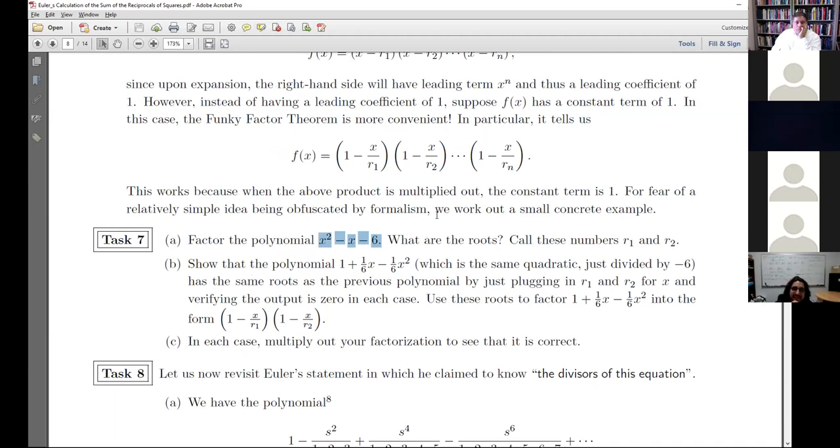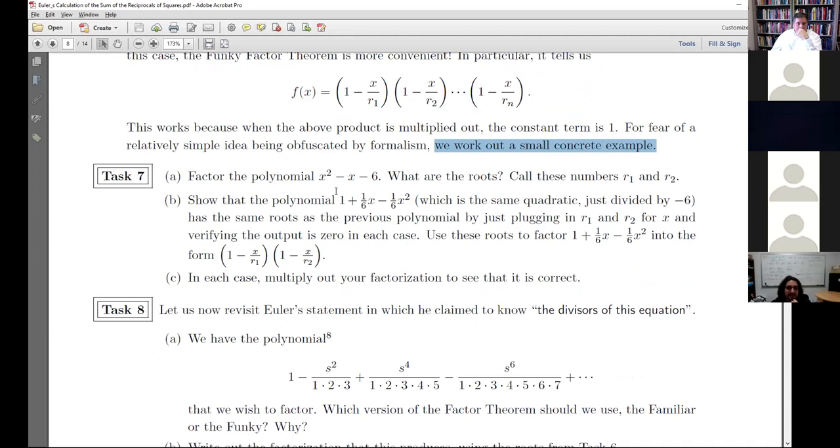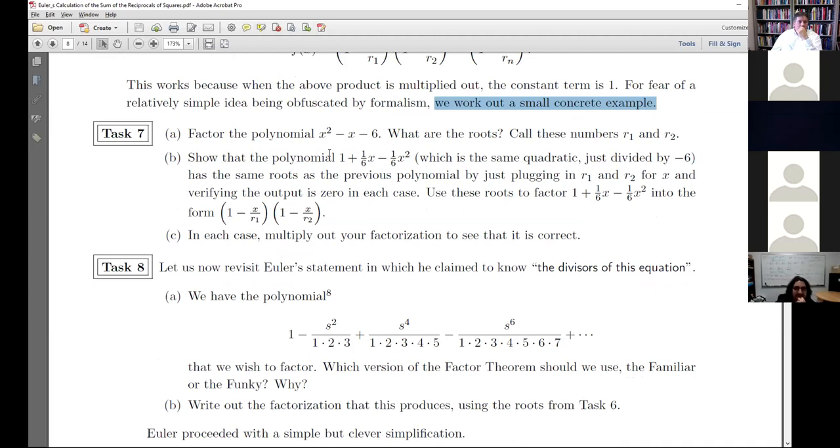I guess I say, we work out a small example, you might want to indicate this is just for the sake of testing out this other factorization. This isn't anything that Euler was playing with. It's not important towards sine s over s or anything like that. It's just getting familiar with that factorization. So that's if you wanted a little comment to the students there. I have had a few students get a little bit hung up on that.